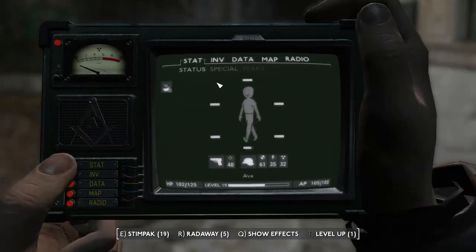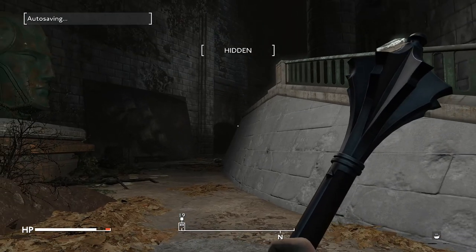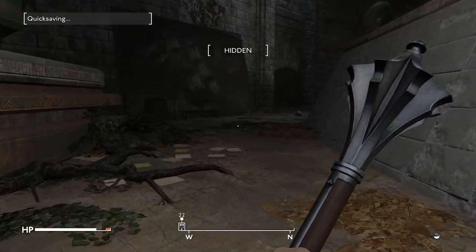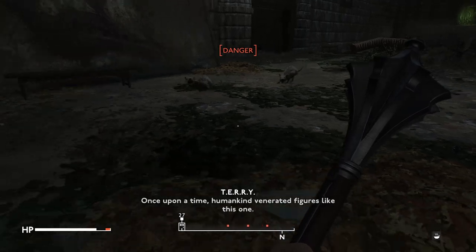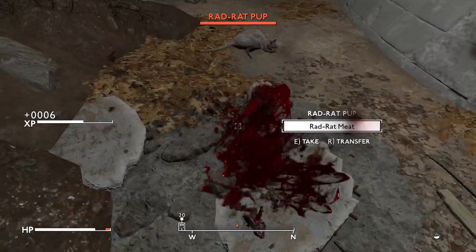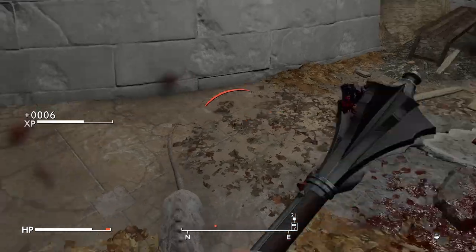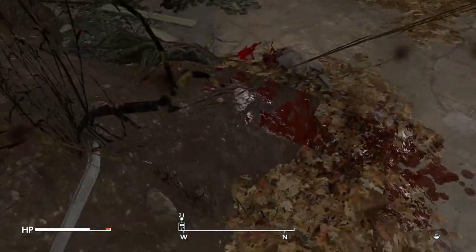Where's my mace? I'm gonna wallop him with the mace. Alright. Let's go and deal. Once upon a time, humankind venerated figures like this one. According to my archives, this was thought to be a figure of wealth. And many cultures believed that if you were to throw yourself before its feet, then the figure would grant you riches beyond your wildest belief.